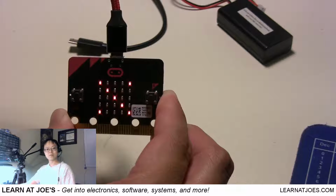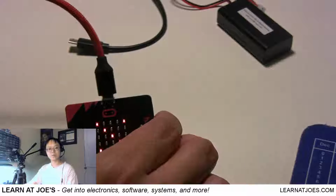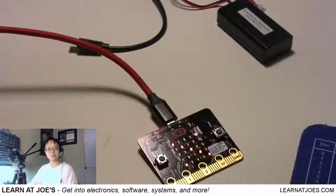Hope you guys found this useful, and potentially use this Explorer and the micro:bit platform to teach your kids about computer science.